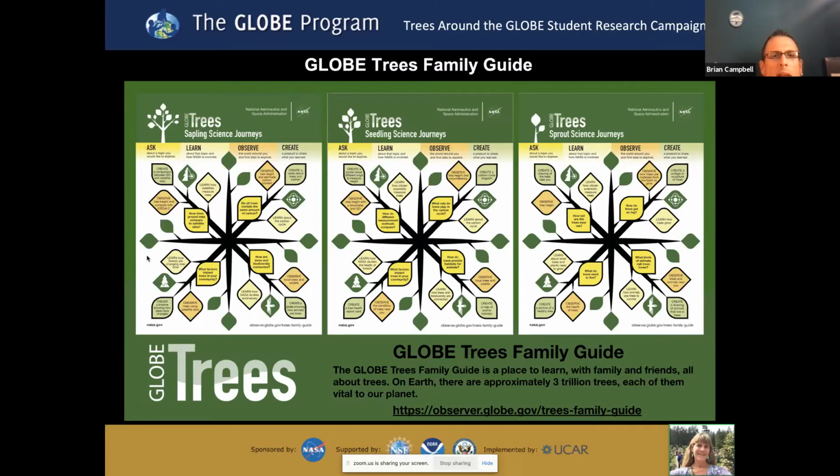Seedlings is for late elementary school through middle school. And then the Saplings gets a little more complicated. That is for high school students and adults. So you can ask, learn, observe, and create all about trees. There's things including about land cover, but it focuses on different aspects like tree height and carbon and habitats and wildlife. So you see all those strange little icons in there, like you see a tree, you see a bird. So all those things represent the different science areas that we are focusing on related to trees.